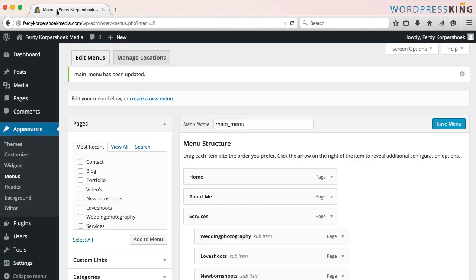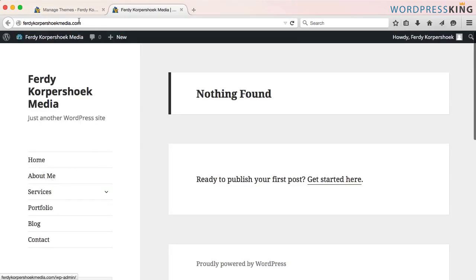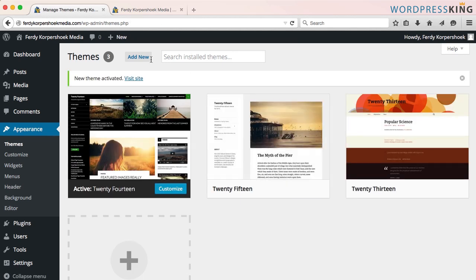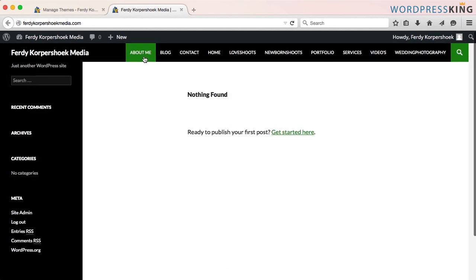I go back to my website and I go to Appearance, Themes, and there are 3 themes. Well, what do themes do? They give a certain look and feel to your website. So I have my menu over here, and if I want a different theme to be activated, I hover over the theme and I click on Activate. So now this theme is activated. I renew this, and what do you see? The menu is over here and the website is totally different.